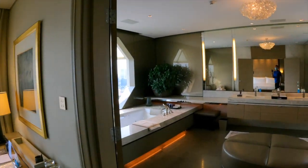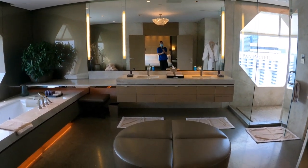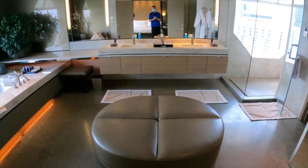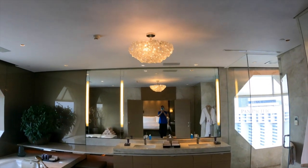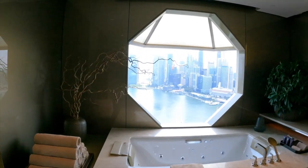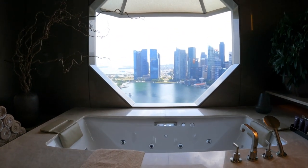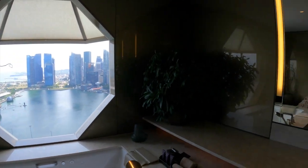So now let's take a look at the toilet, the bathroom area. So in the center, there's actually this nice cushion for you to sit, and then a nice lighting fixture on top. And then there's even a jacuzzi over here. Very amazing. Check this out. It's really cool, right? Yeah, you can soak and then take in the view of Marina Bay.